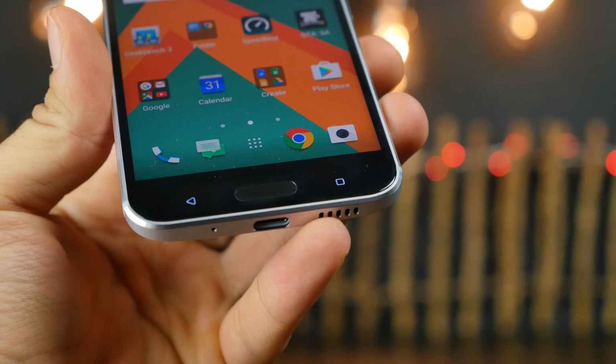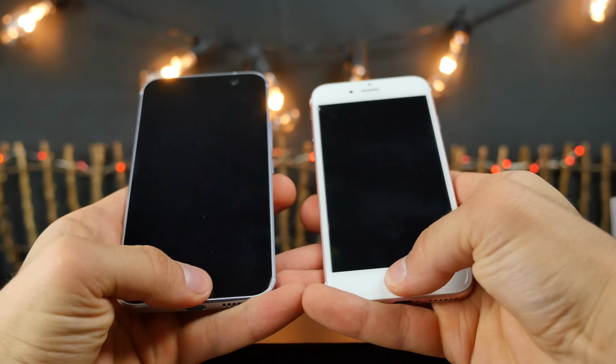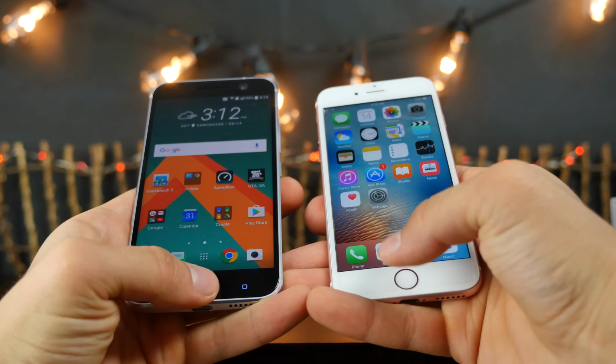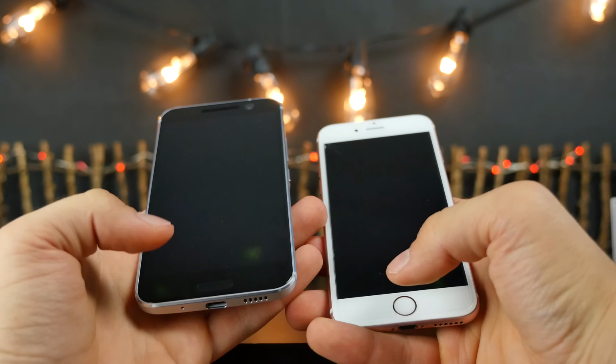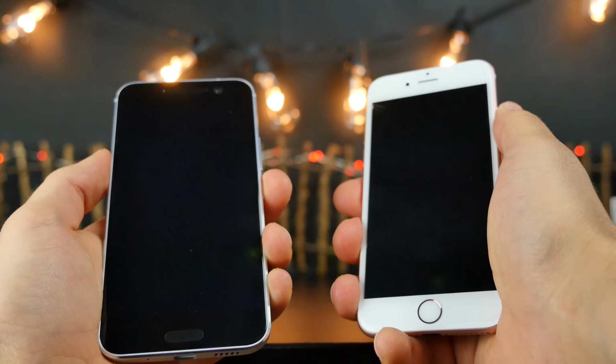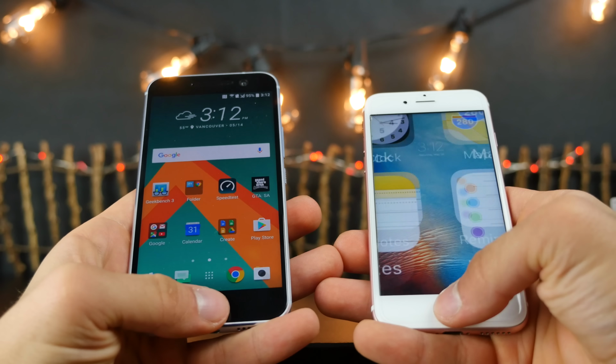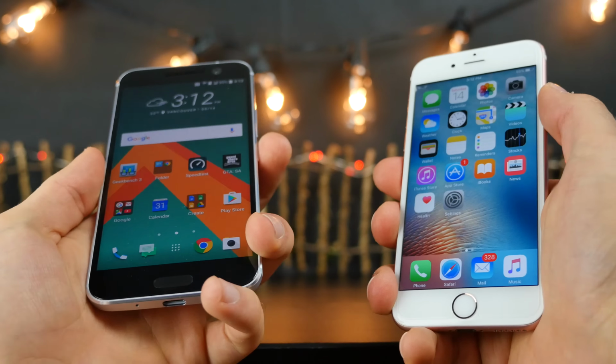So next up, fingerprint sensor speeds. I do like the fact that it's flush on the HTC, the home button. It's not actually a home button, it's capacitive. But anyways, with displays off, the HTC 10 was much faster. I'd say double the speed of the iPhone 6s. And this is mostly due to the fact that the iPhone 6s has such a long, drawn-out animation. With a screen on, I did the same test even slower. So I certainly think Apple should make some changes to the animations in the upcoming iOS 10.